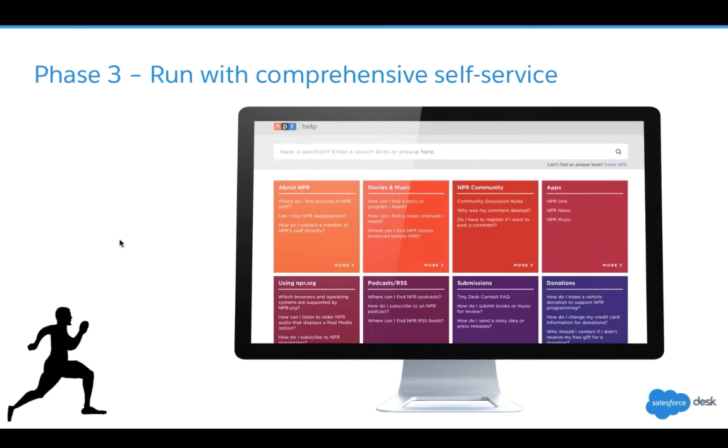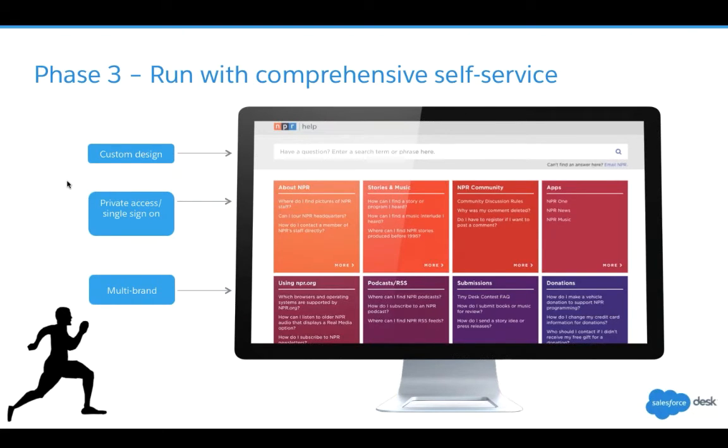This is NPR, one of our Desk.com customers. They have highly customized their site, and I would encourage everyone to go onto the NPR website, go to the help section, and have a look at their support portal. It's absolutely beautiful. The contact form is amazing, and it's a really good inspiration for customers who really want to build more into their self-service page. But you can see here, there's a custom design. There also is the ability to have private access or single sign-on, so putting the content behind a login or having your customer log in a ticket through an authenticated experience.